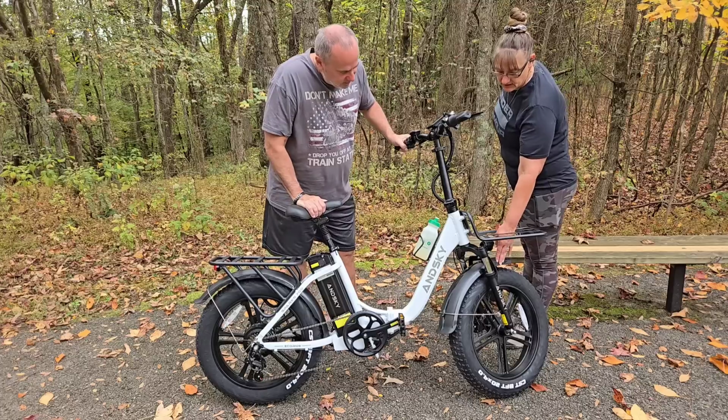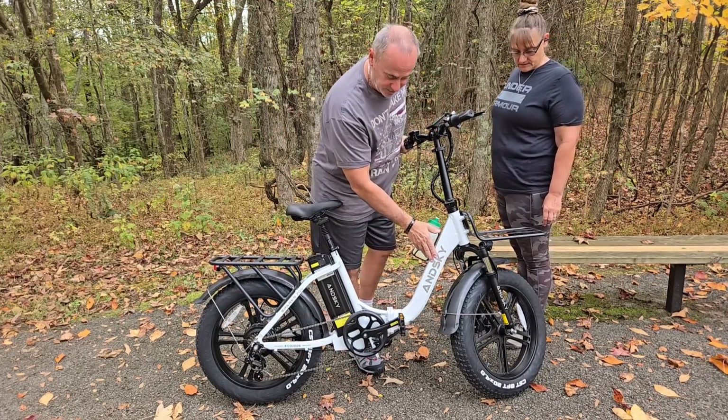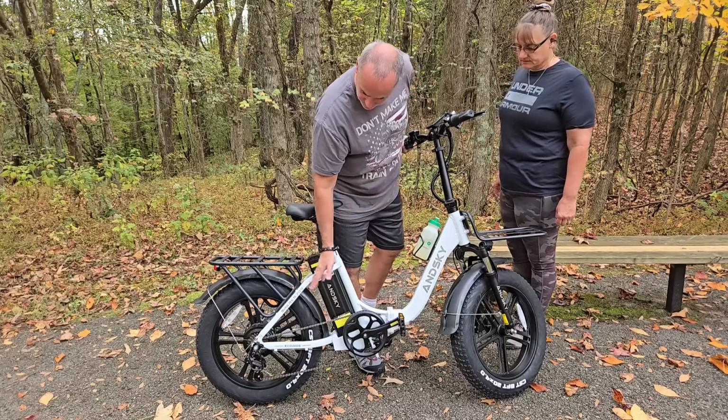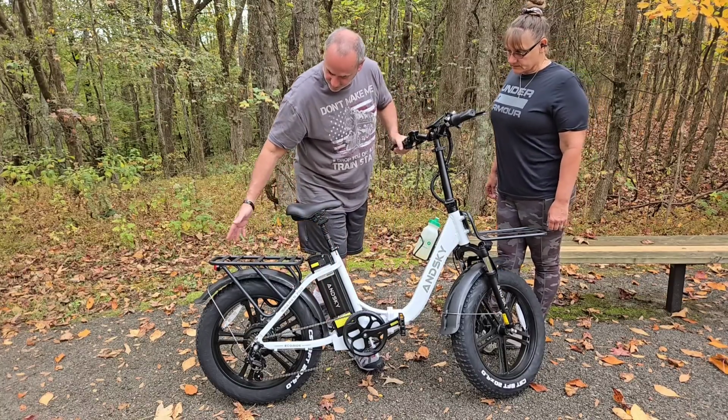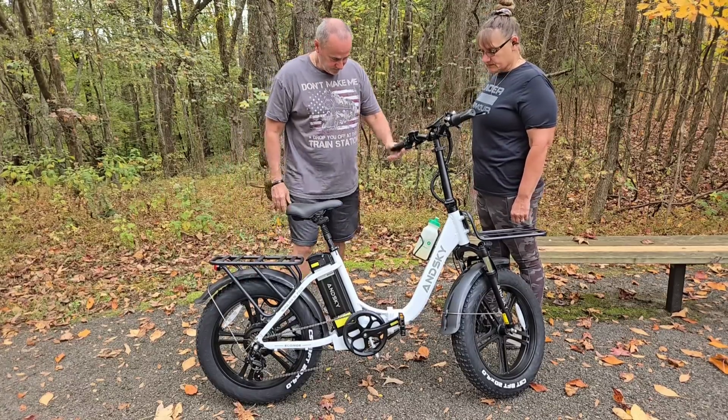The fenders are nice to have in case you're riding through water or it's been raining. It doesn't spray on the bike or on you. So it's got a nice heavy-duty fender for the wheel wells.